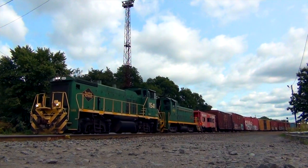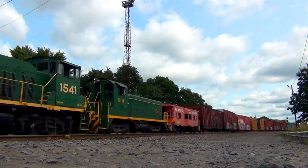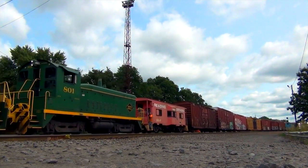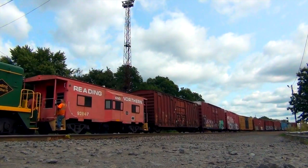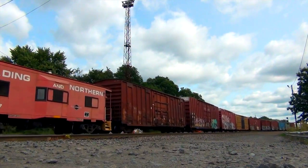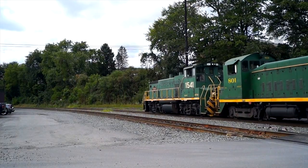The last MP15ACs were eliminated from their roster in late 2014, leaving only SW900 number 6711. This unit was captive at CP's Ogden Locomotive Shops in Calgary and was used as a shop switcher and for positive train control testing. That was back in 2014.